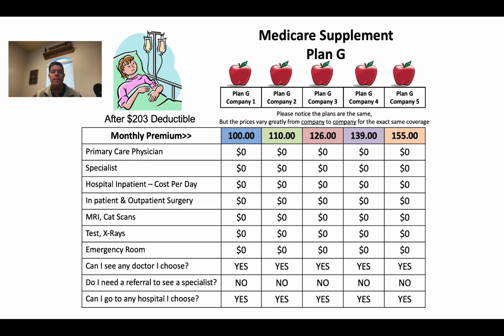Okay, and there's no managed care. So if you have a managed care type plan now, like an HMO or a PPO, and you need something that's not just a regular office visit or an emergency, you have to get permission from the insurance company first. And they can say no.